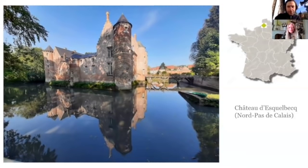It's the small tower with the crenellations, l'écran. Maybe you can help me, Karen, with the word in English. On the left, there's a very small tower, and that's for cigogne. It's a nest for cigogne. Swans. Swan.